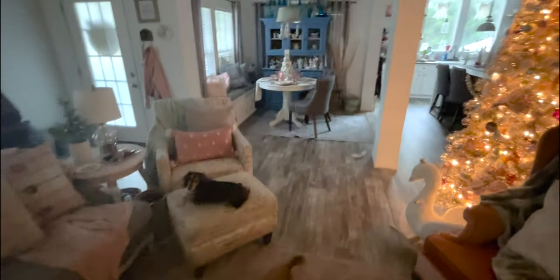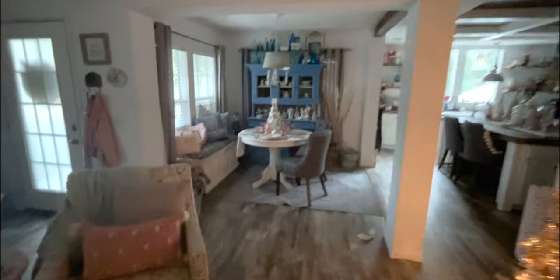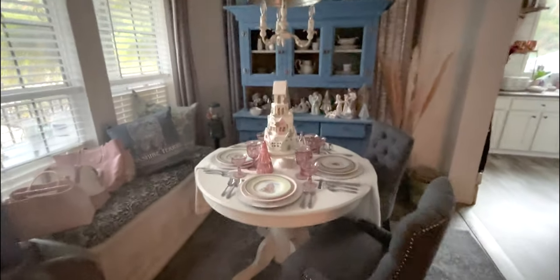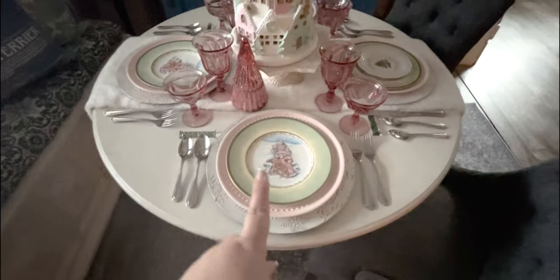All right, you ready to show them the dining room, Biddy? Did you find a ball? She loves balls. Good girls. So the dining room is almost exactly the same as last year. I just love this gingerbread house. And the plates.